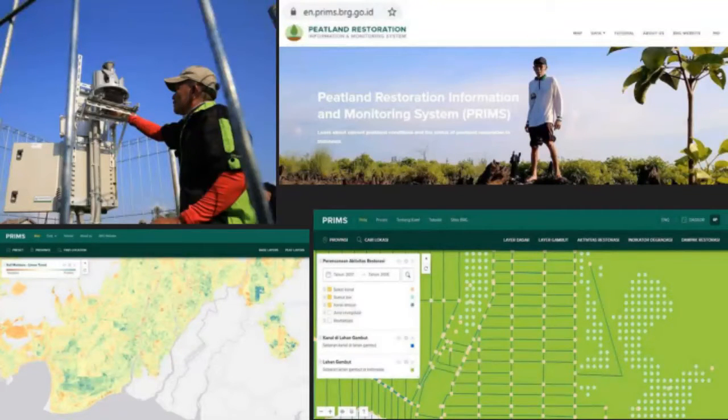The program furthermore contributes to the advancement of innovative peatland mapping and monitoring technology by supporting the development of a web-based Peatland Restoration Information Monitoring System, the so-called PRIMS. This incorporates sophisticated satellite imagery as well as real-time groundwater level monitoring in the field. And so this enables everyone to see how the rewetting is succeeding. And users of this system can also see real-time fire hotspots from satellite data in this system.